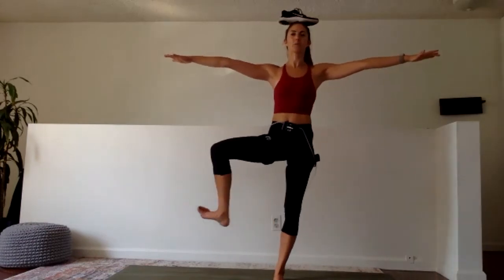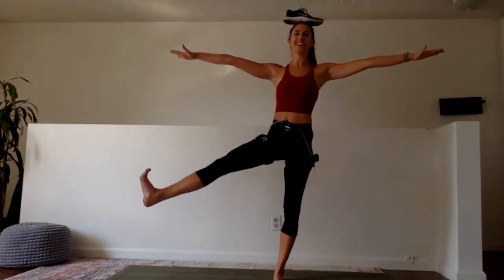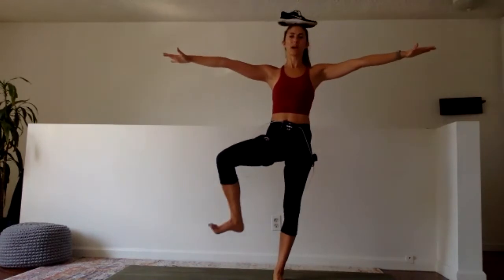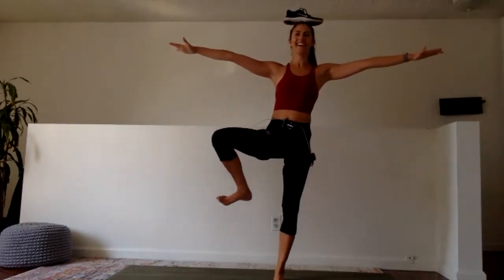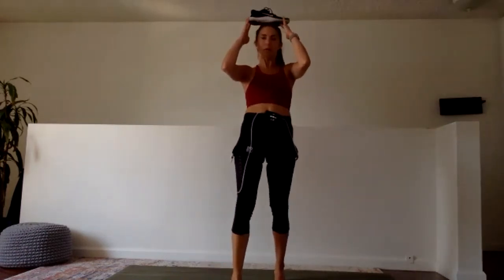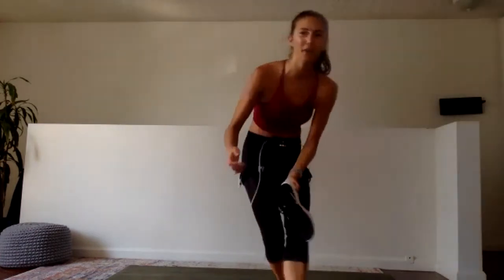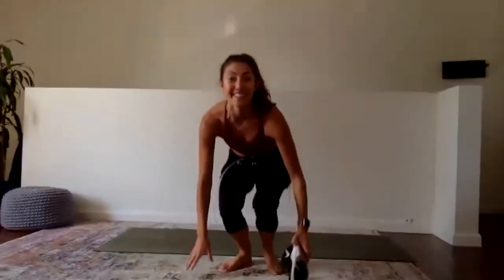Last one. Option. Kick the leg out and in. Four more. Three. Press into the right leg. Keep growing taller. Two. And one. Set everything down. Grab your shoe, your book, whatever you've got, and make your way down onto your mat or floor space for some core. That was really great.